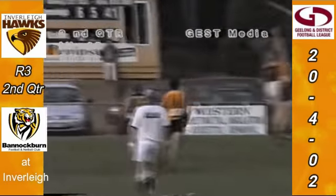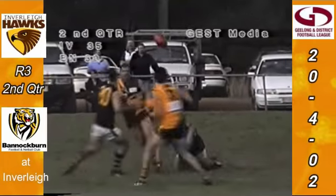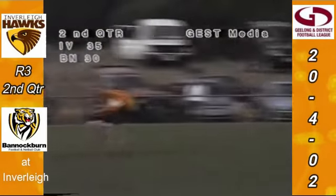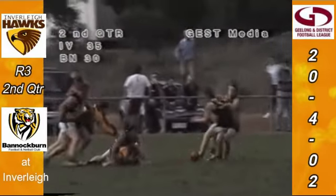So the Hawks go forward again towards Tyquin, a long way up. Punch away was good by White. Back towards centre wing. Nan's got it. Handball towards the big man Henry on the left boot. Wobbly kick off at Cook. Goes over the back. Yep, Bowman was coming in. Had it and lost it.